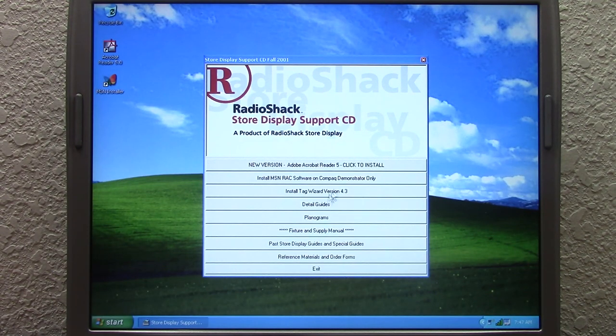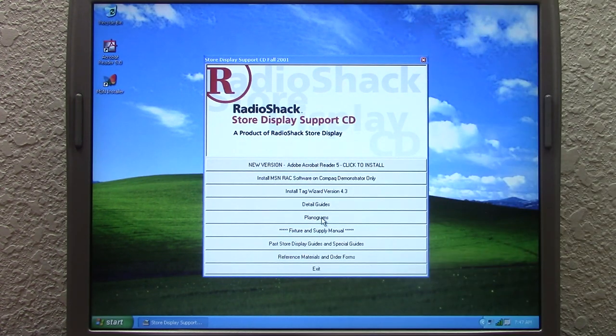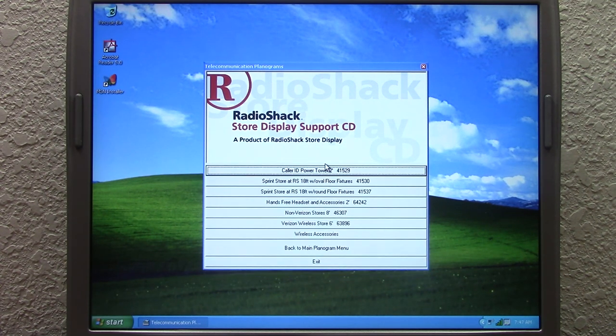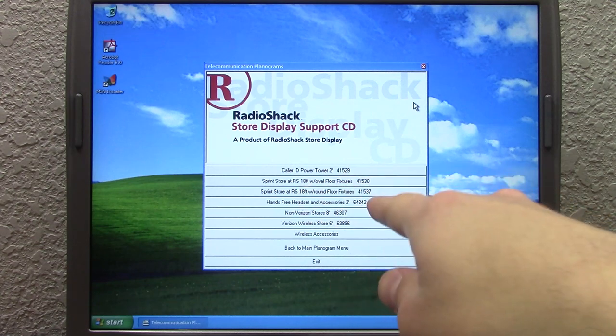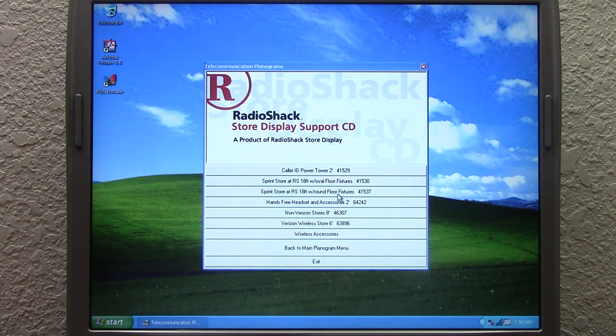So that was the detail guides. Now we're getting into the planograms, which is what I was really excited to take a look at. So we'll go in here and we'll see if maybe this is a program. No, this is probably just going to be a bunch of PDFs. So telecommunications planograms. It looks like we've got some store-specific planograms like these two here, with oval floor fixtures, with round floor fixtures, non-Verizon stores, Verizon Wireless stores. Let's just start with the caller ID power tower.